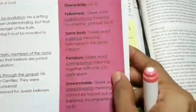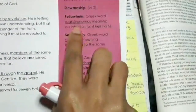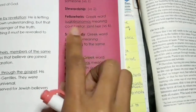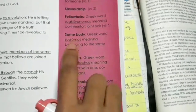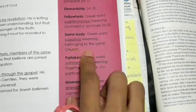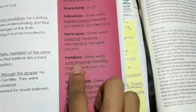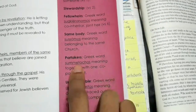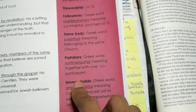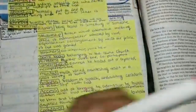Then we have fellow heirs. Here's the Greek word, and that just basically means co-inheritor or joint heir. Same body, Greek word is here, and it means belonging to the same church. And partakers, this is the Greek word, and it just means together with one or co-participants. So I'm just going to go back in with my colors and make sure that these match up.